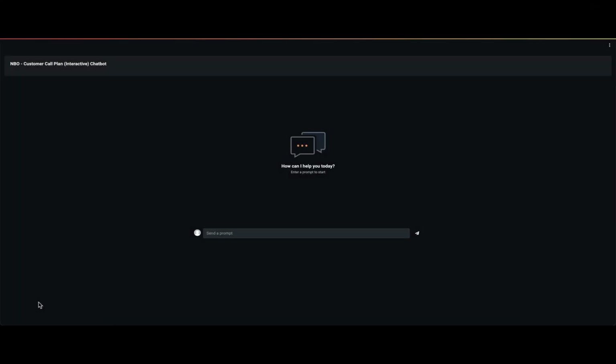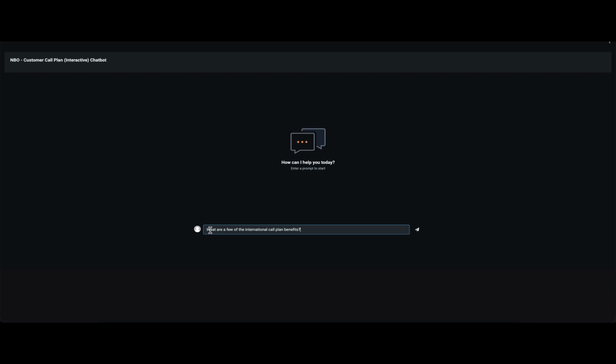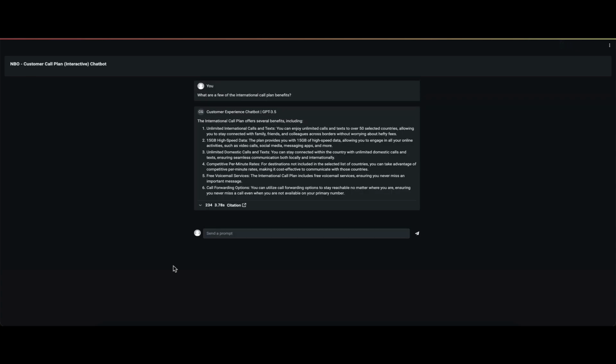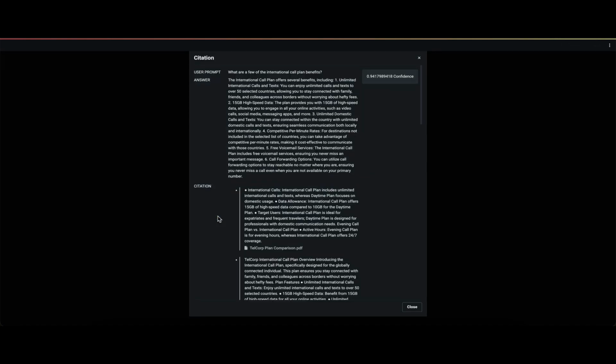You can probably imagine that once these emails are sent out, your customers may have follow-up questions about each call plan. For this, we've also created a customer chatbot that leverages an enterprise-grade RAG pipeline built in DataRobot. Users can interact with our chatbot in natural language and ask follow-up questions such as, what are a few of the international call plan benefits? Importantly, every interaction with our system will be logged through DataRobot's MLOps, so we'll always be able to revisit past conversations and monitor the type of questions being asked. We're even able to click into the citations to understand the exact context shared with our language model.